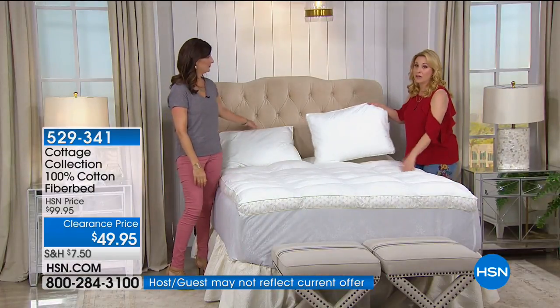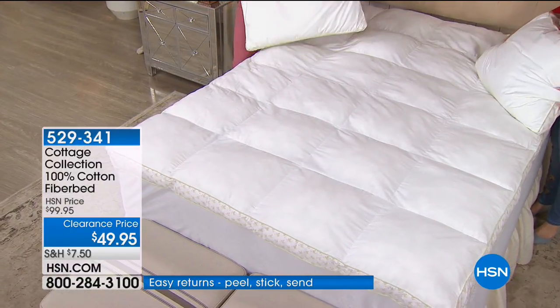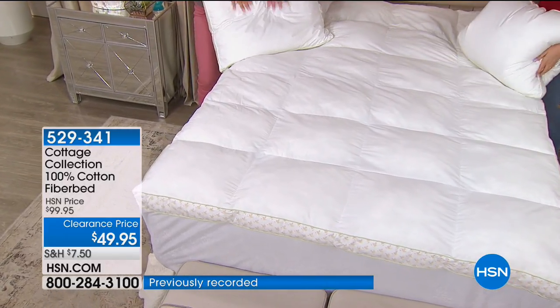And if you get the fiber bed, just add the pillows. All of us can use new pillows. $29.95 for the standard, and then we have the king size pillows. They're only $39.95 for two. I have standards in my guest rooms. I have king on my own.